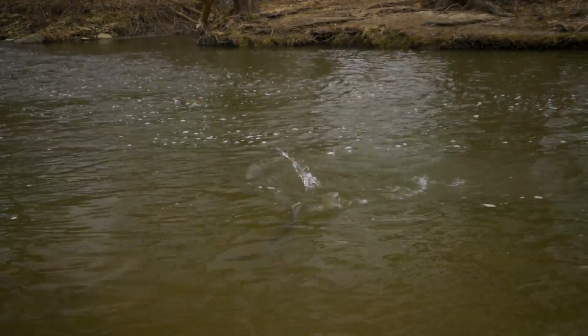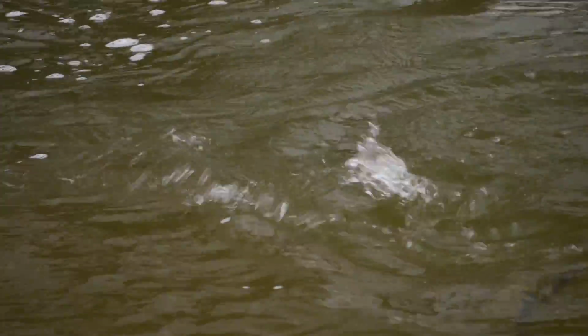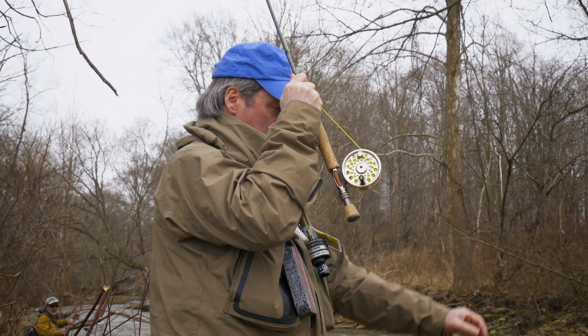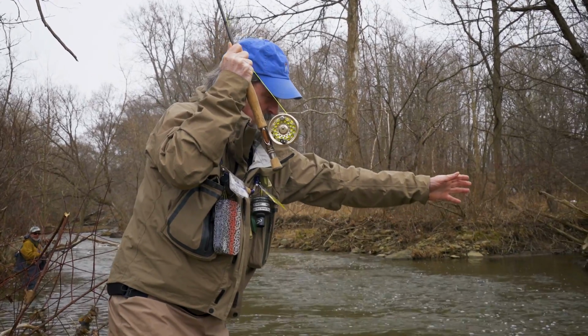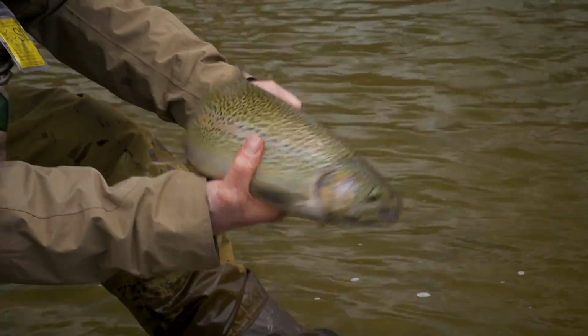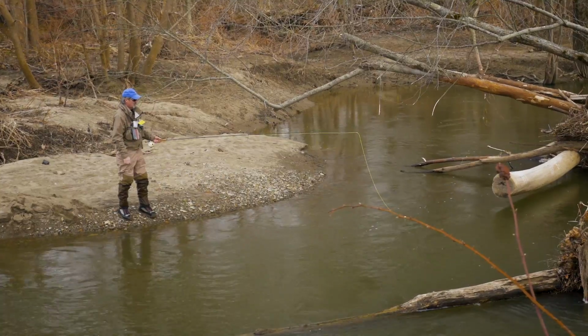So this looks like a nice little male. You can see that white zonker in his mouth. You can see my egg pattern above the fish. So I fish a tandem rig. Just, you know, gives you twice the chance of catching the fish. And I'm gonna bring them over here and see if we can land them. And whoop, and he's off.